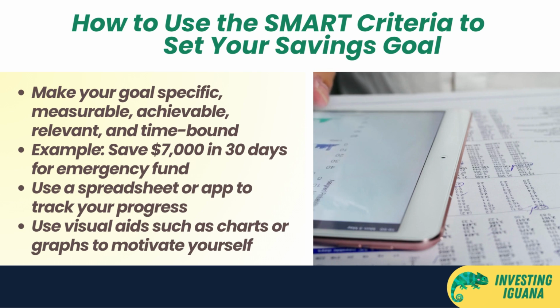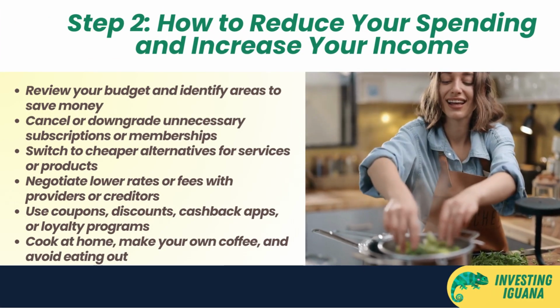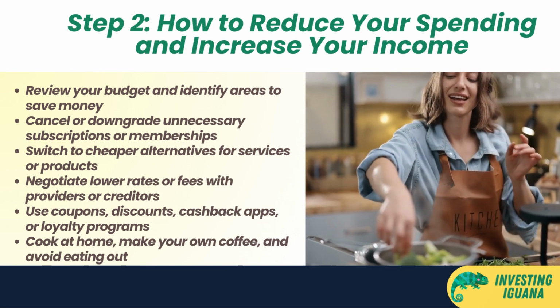Step 2. Cut down on unnecessary expenses and increase your income. The next thing you need to do is to find ways to reduce your spending and increase your income. This will help you free up more cash that you can put towards your emergency fund. To cut down on unnecessary expenses, start by reviewing your budget and identifying areas where you can save money.